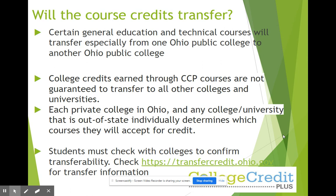So, will these credits transfer to other colleges? Certain general education and technical courses will transfer, especially from one Ohio public college to another. College credits earned through CCP courses are not guaranteed to transfer to all colleges and universities. You have to check with the college you plan to attend after high school to see if they will transfer.